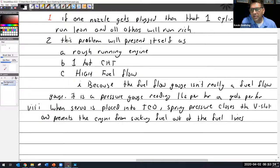So, when the servo is placed in the idle cutoff, spring pressure closes the V slot in the flow divider.